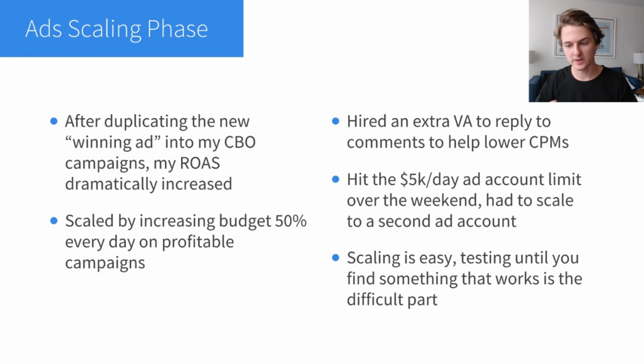So after I saw how quickly I was scaling, the first thing I did is I hired an extra VA, a virtual assistant, to help me reply to comments on my Facebook posts. And the reason I wanted to do this is that you can lower your CPMs by responding to comments on your ads, and it's just more engagement, and Facebook likes that. And so you definitely want to be doing this.